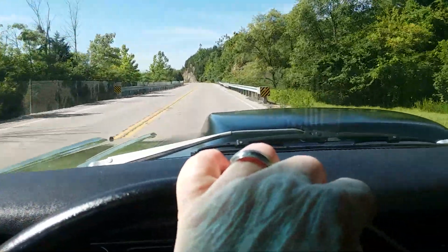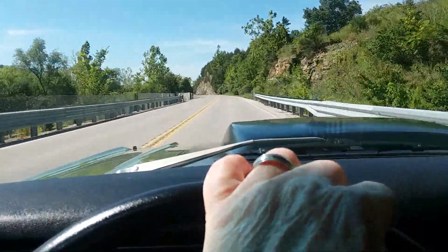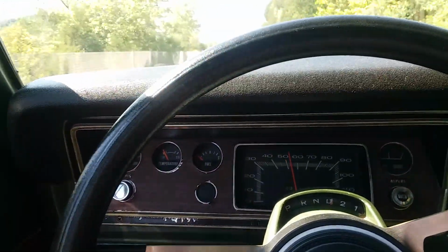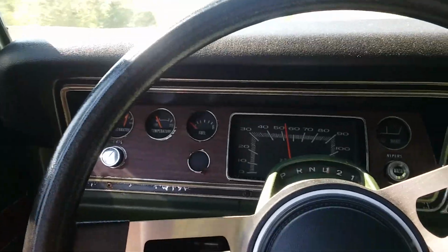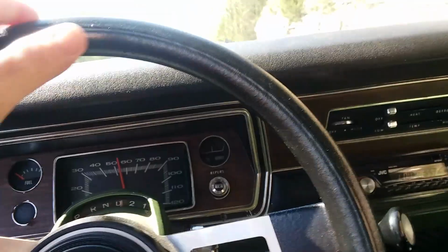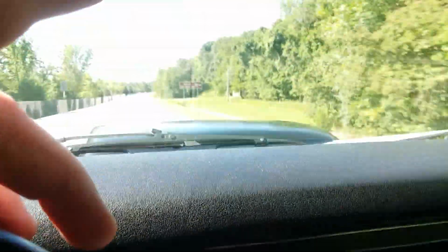I had some running around to do today. I'm going to get on the highway here in a second, so I'll show you. But the gas gauge does not work on this car. I have a brand new sending unit in the trunk. The temperature gauge, the amp gauge, the speedometer, the odometer, everything else works. Obviously, the radio works.